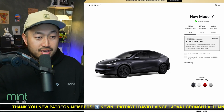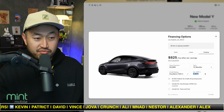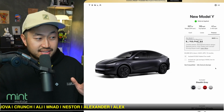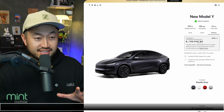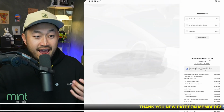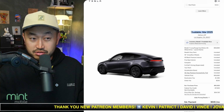The second thing, though, is financing rates. Financing for the new Model Y launch series is still 5.84%. That has not changed at all. But the last thing that kind of sticks out to me is you'll notice they've adjusted some of the wording here. They removed the "deliveries start in March," moved it all the way down to the bottom, and it just says "available in March."